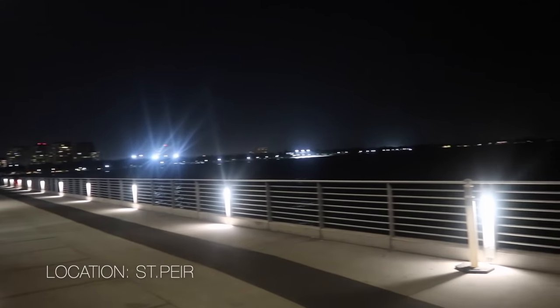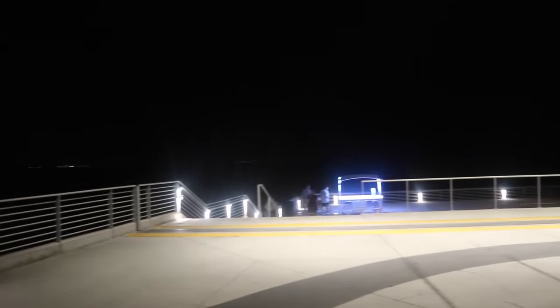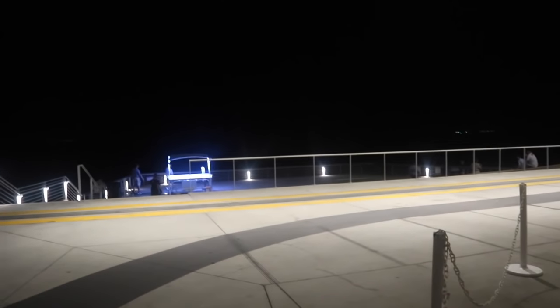Okay guys, so we are now down here at the pier. It looks beautiful. It is dark outside though. It is beautiful though, but this is how it looks. So I guess this is the St. Petersburg Pier. It's really pretty.